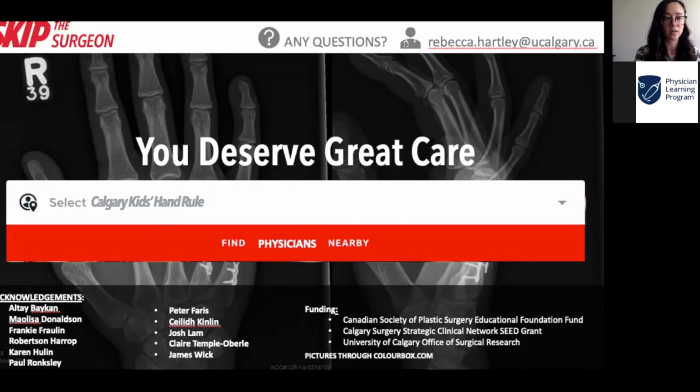Because now, instead of having to assess predictors like angulation by measuring out your x-ray and looking at the degrees of the fracture, all you had to do now was tick a box. So is there any angulation present? Yes or no. And we found that this actually made using the predictors a lot more user-friendly and easy, and decreased that poor inter-rater reliability.